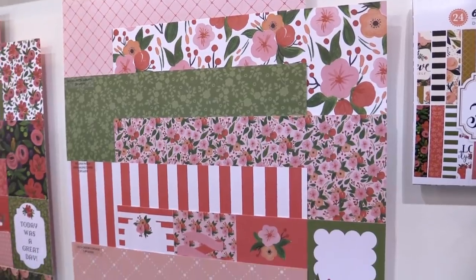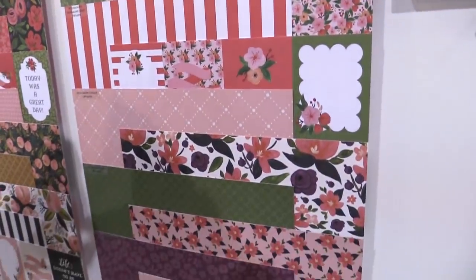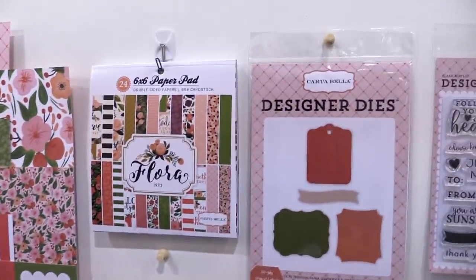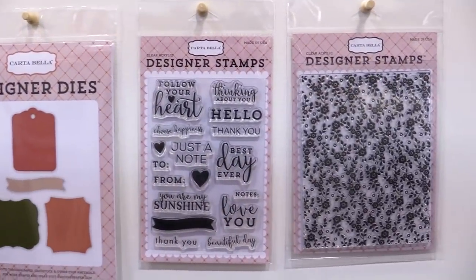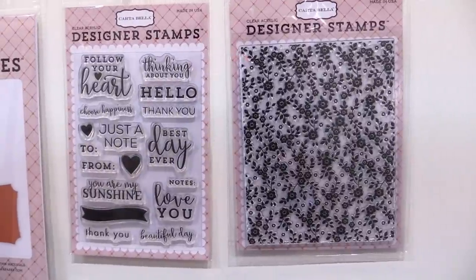It has the 12 papers, it has a 6x6 pad, it has one set of dies and two stamps. And this is Flora No. 1, available to ship now.